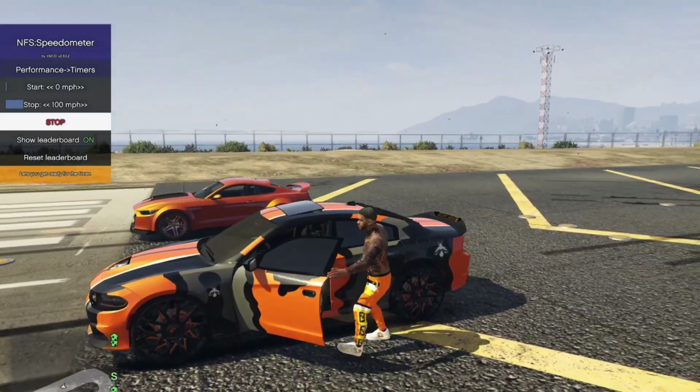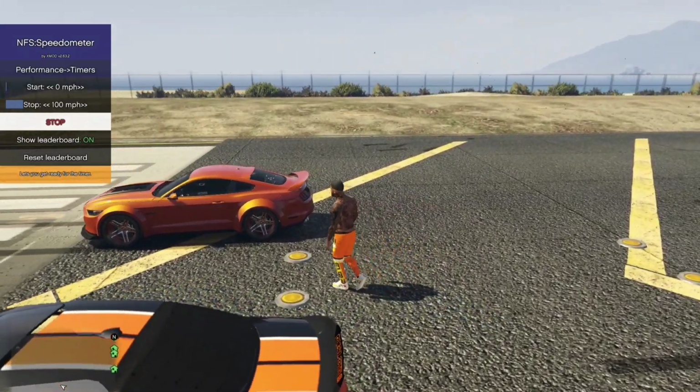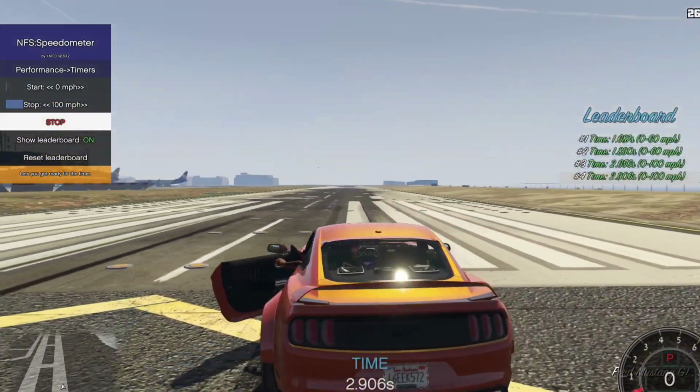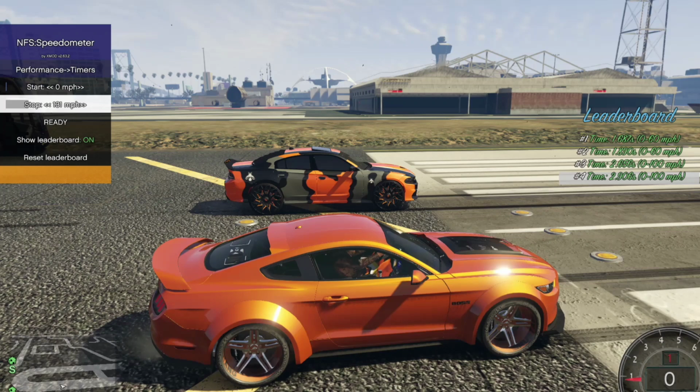Alright, next one up. This is where I think it's going to take a drastic turn, because the traction control on this is pretty nice. This one right here, spin out. It's a lot of power in that Charger. And you know, I know what I know. That's why I'm putting my money on it. But let's see what we're doing on that 0 to 150.